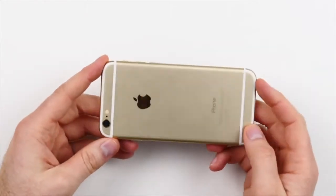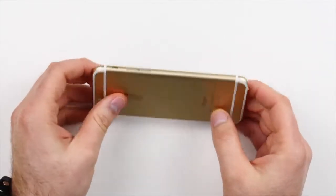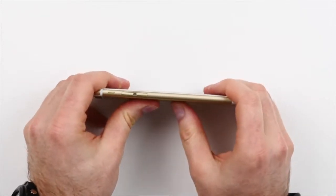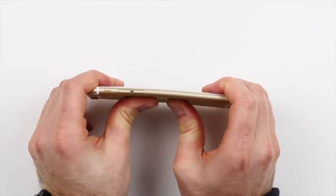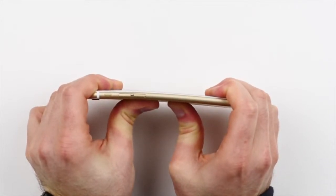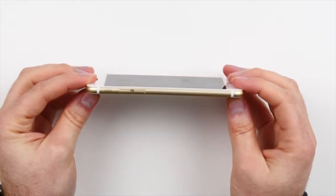So here we have the standard iPhone 6, and I am gonna bend it in the exact same fashion as I did with the 6 Plus. So hold it in this location here, and I'm gonna push on the center and pull back as hard as I can, and we shall see what the results are. Here we go. Okay, so I've put a small dent in there.